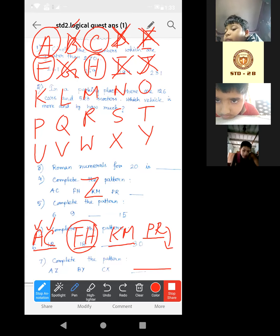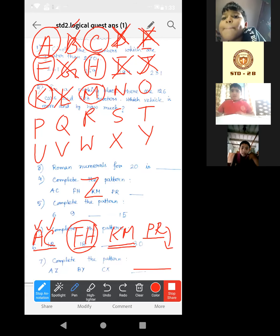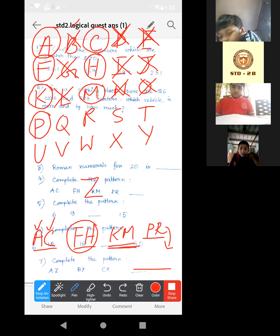Now the third step. After two gaps, again one gap. K, then one gap, then M. Look, K, M is there. Then again two gaps. Now, again P, one gap, then R, then two gaps.